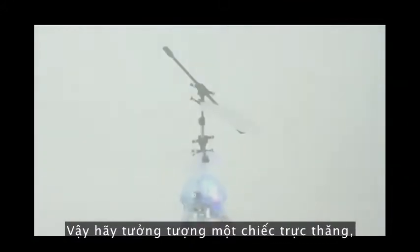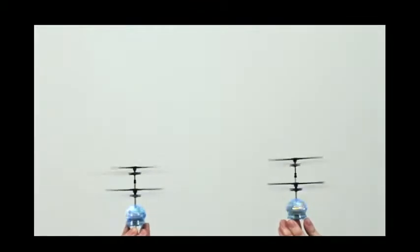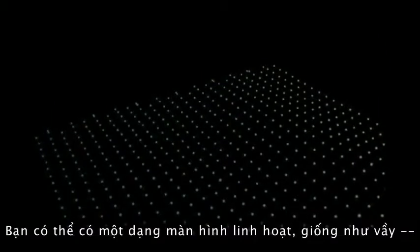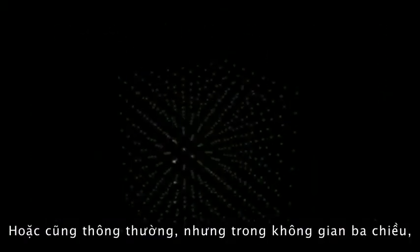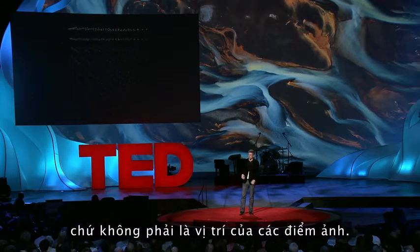So imagine one helicopter, like the one we saw before, moving with others in synchrony, so you can have this cloud. You can have a kind of flexible screen or display like this, a regular configuration in 2 dimensions. Or regular, but in 3 dimensions, where the thing that changes is the light, not the pixel's position.